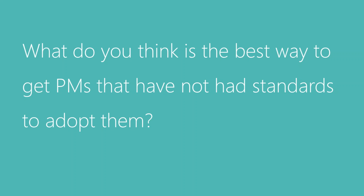Anybody else have any other comments about getting people to adopt standards? Yes, we actually have one right here. So I'm currently implementing a PMO, and the PMs have not had standards, and half are not willing to adopt because it's holding them accountable to comply.